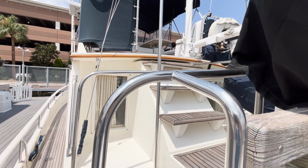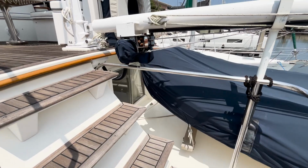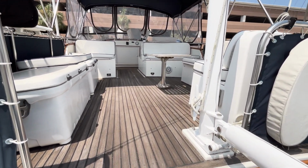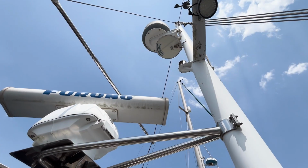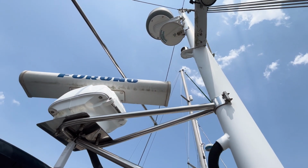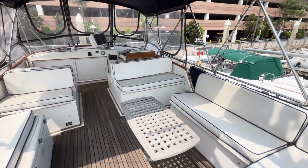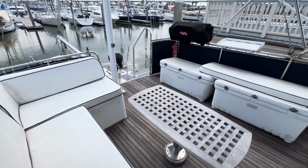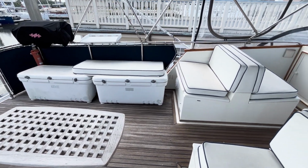The flybridge is easily accessible from the main deck on wide steps with railings that give the feeling of safety and security. There is a generous seating area on the flybridge. The flybridge offers excellent 360-degree visibility when underway or maneuvering dockside.